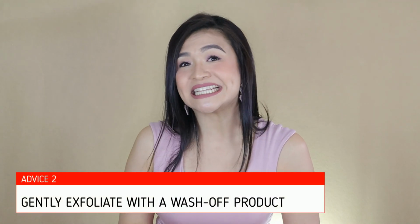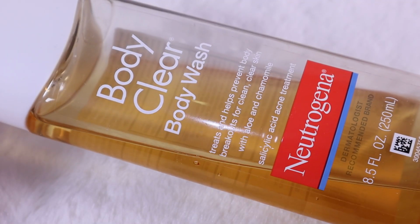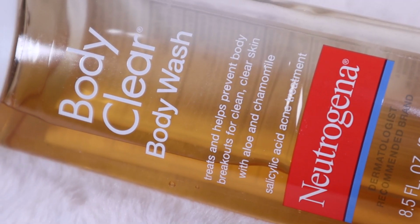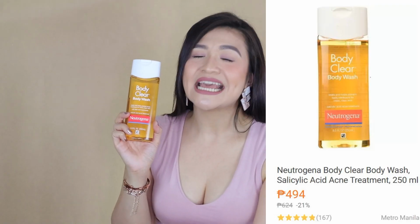So her advice is for us to use a wash-off exfoliant instead of a leave-on exfoliant. So her recommendation is a salicylic acid wash. This is the Neutrogena Body Clear Wash, and this one has salicylic acid 2%. So I'm going to be washing with this one morning and night to get rid of the top layer of the skin. If my armpit journey shows some progress, I'm going to do these products for you.